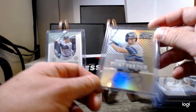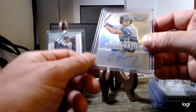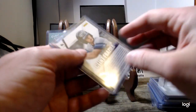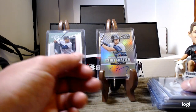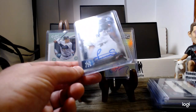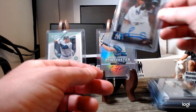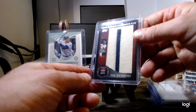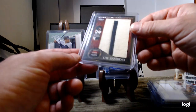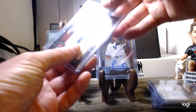Clint Frazier, this is his prospect signatures. This, of course, was when he was with Cleveland, drafted by Cleveland, but now with the Yankees. So that's a Clint Frazier auto rookie. Some more Yankees for you Yankee fans out there. Luis Severino out of Bowman Chrome, rookie auto. The Bambino patch out of Topps. What is this set? It's called the Legends of the Game Bambino patch card.